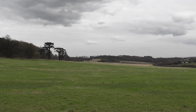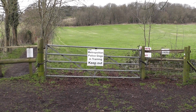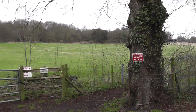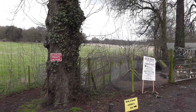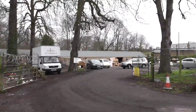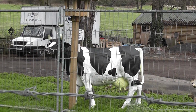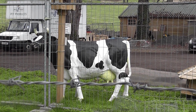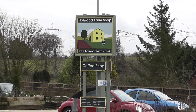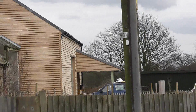Austerity times, eh? That field's actually a police dog training ground. London Loop goes off left alongside that field, next to these noisy geese. Our onward journey straight ahead down Shire Lane. One of those Milton Keynes cows by the looks of it. Holmwood Farm Shop has a coffee shop now, if you need an early break.